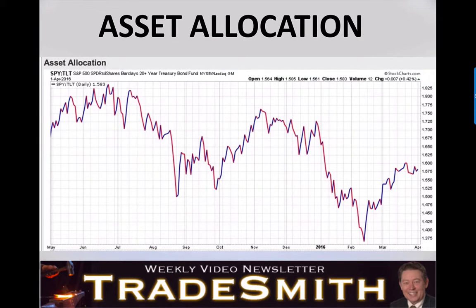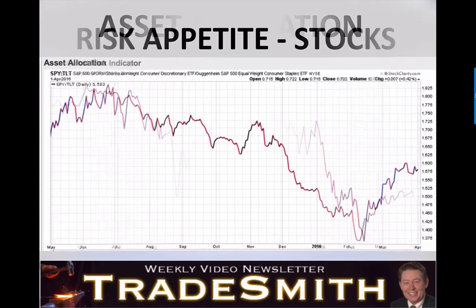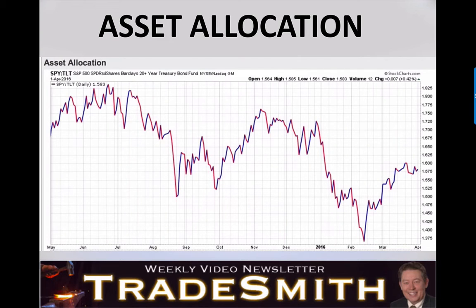Asset allocation has turned neutral, just sideways here. Risk appetite is also turning sideways here. So these are two factors that are not supportive of the market. The market doesn't want to take a lot of risk. They're going back into hunkering down. And on the asset allocation, they're kind of saying bonds, stocks, who cares? They're both kind of garbagey.